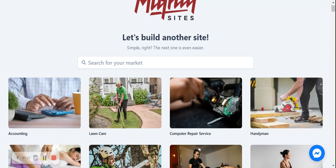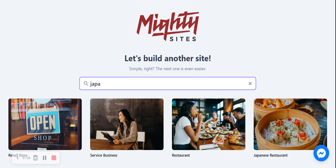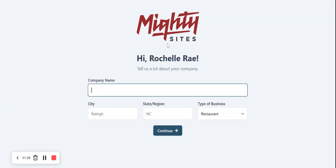So I'm going to go ahead and search for Japanese restaurants at the top here, and there we go. I'm going to go ahead and select this template. Now multi-sites is going to ask me a few basic details about my Japanese restaurants. It's going to work its magic and do all the hard work and create a website for me.